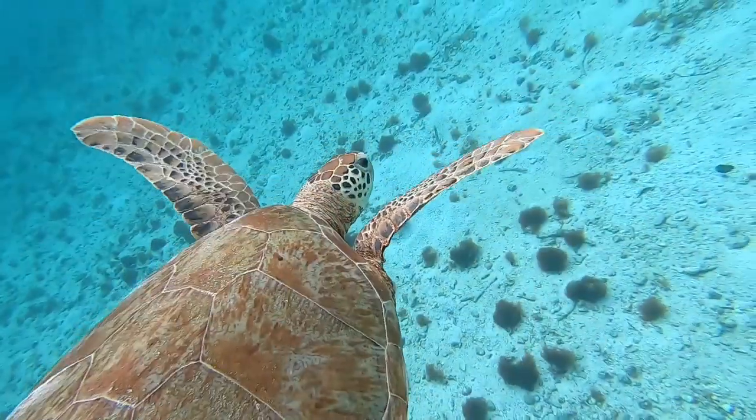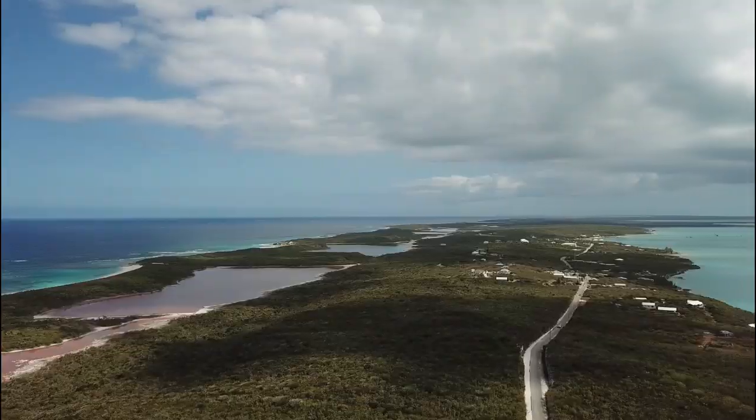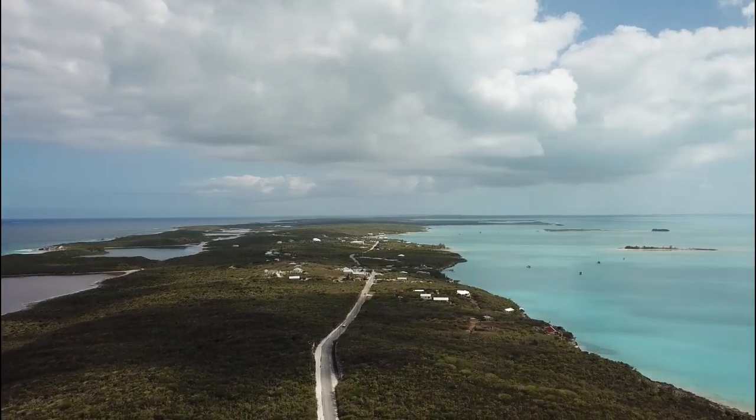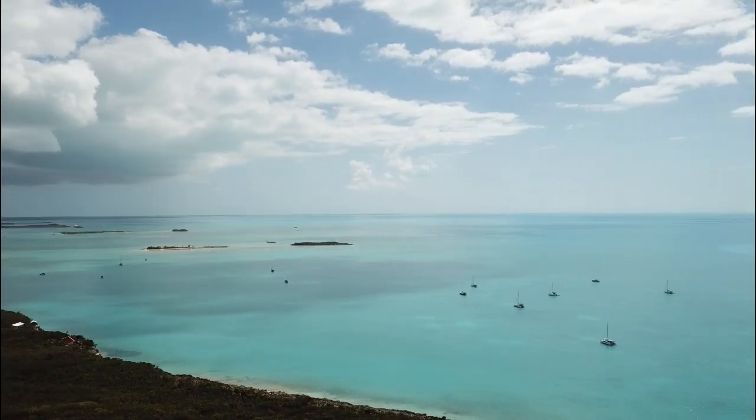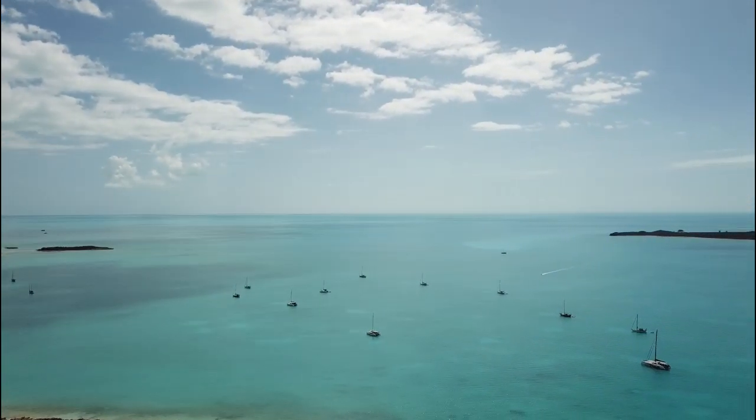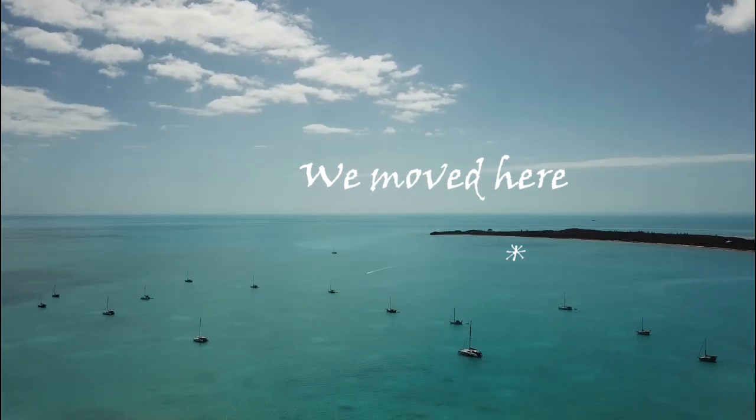In this video, we're still anchored in Thompson Bay, but the winds have switched to the southwest and they're going to turn west. So we moved to a new anchorage that will be less rough, and we decided to take advantage of the winds to sail north to the northern Exumas around Staniel Cay.